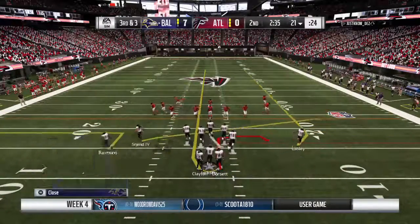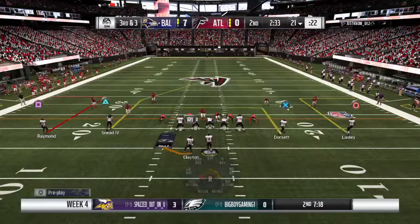The Ravens on 3rd down. Just 1 for 3 thus far. This time it's 3rd and 3.